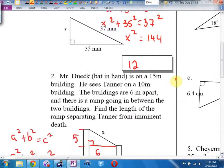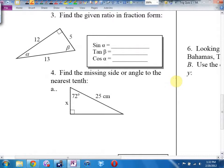SOHCAHTOA, because that way when I see sine of alpha, I know that it's opposite over hypotenuse. Opposite over hypotenuse. 5 over 13. One mark.